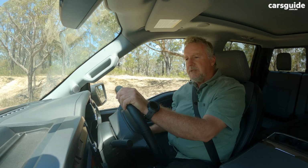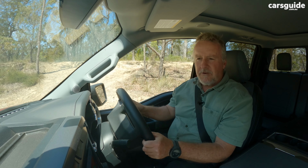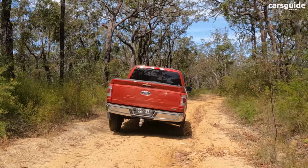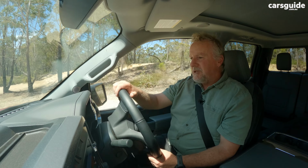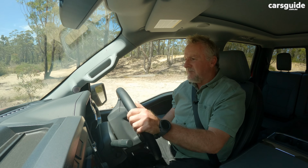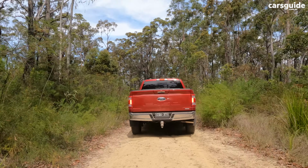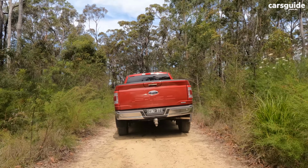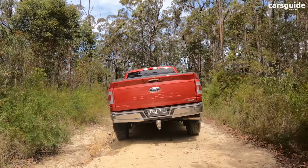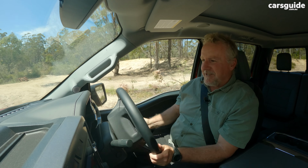The Lariat suspension is well set up to soak up lumps and bumps on sealed surfaces and even on gravel tracks, but it is less capable of doing the same job during low range four-wheel driving. You'll get to see in a second it does become very bouncy. You'd expect that longer wheelbase would offer a bit more stability and a bit more control through shallow to sort of moderate ruts, but it really is a bit of a wild ride, as you can see.